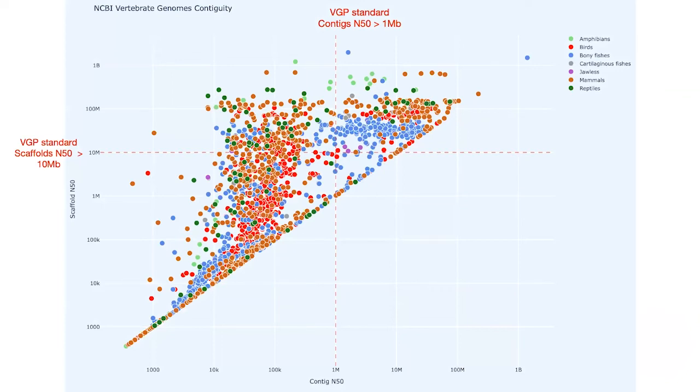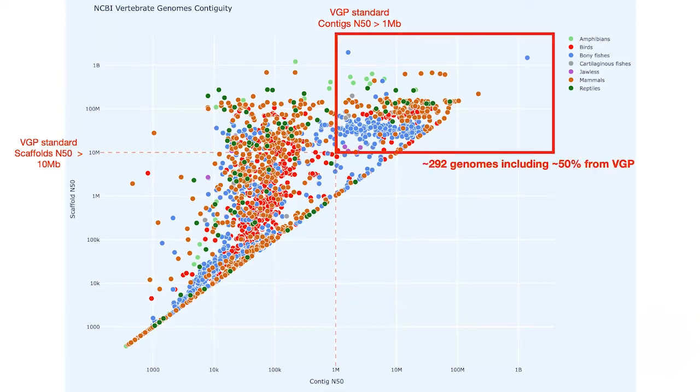So overall, this is all of the vertebrate reference genomes that have been uploaded onto NCBI. And this is where all of the Vertebrate Genome Project's genomes live. You can see here, we've got our line for the contig N50, our scaffold N50, 10 megabase, 10 million base pairs. And this one up here was actually an error. This is not ours, it's literally a typo. So you can see ours are of the top tier, highest coverage.